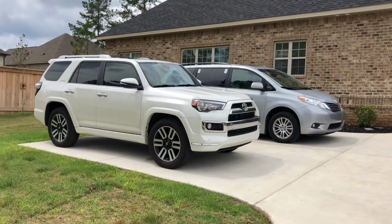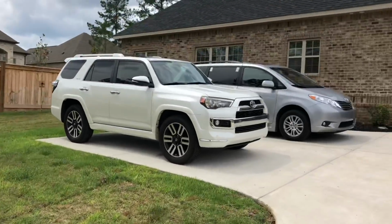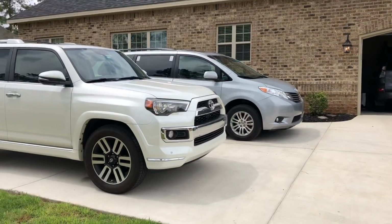A couple disclaimers. First of all, I apologize that they are all dirty. It has rained literally for 10 days straight, and it's going to rain for 10 more days here in Georgia, so we might actually flood away. So all the cars are dirty.